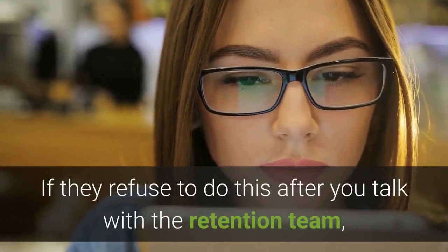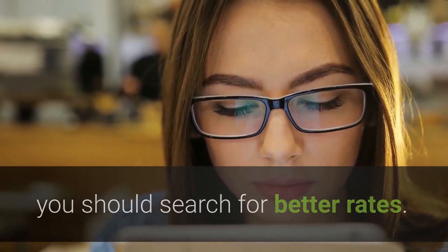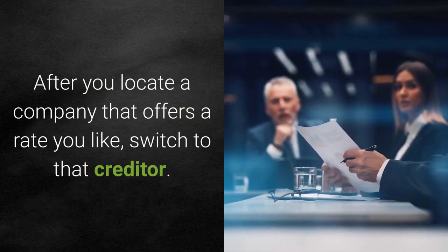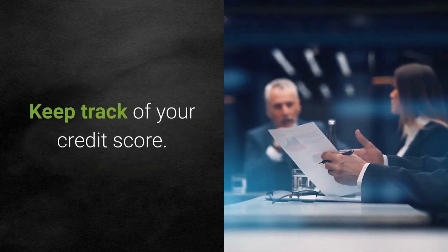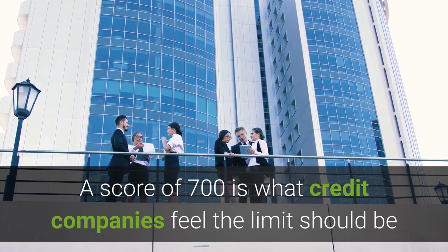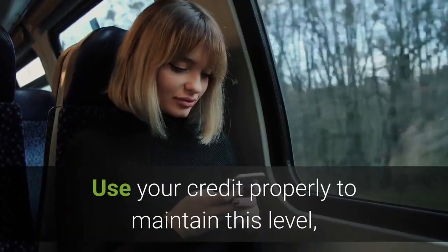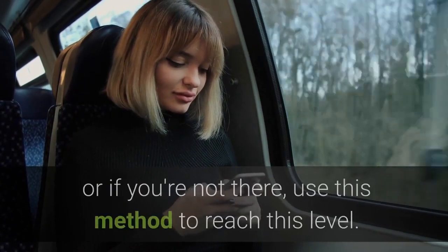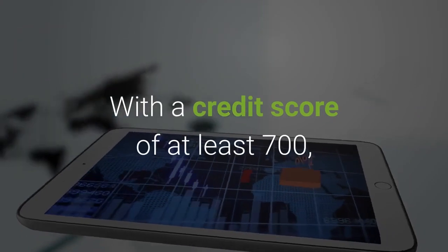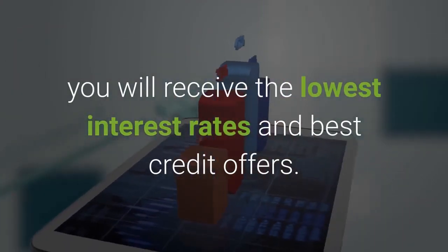If they refuse to do this after you talk with the retention team, you should search for better rates. After you locate a company that offers a rate you like, switch to that creditor. Keep track of your credit score. A score of 700 is what credit companies feel the limit should be when they consider it a good credit score. Use your credit properly to maintain this level, or if you're not there, use this method to reach this level. With a credit score of at least 700, you will receive the lowest interest rates and best credit offers.